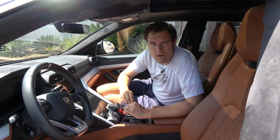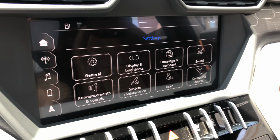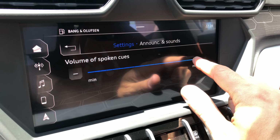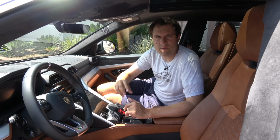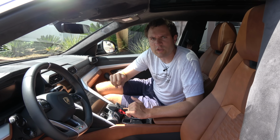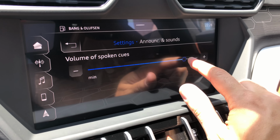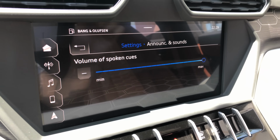Next up, going into sound settings, there's a little item in there called volume of spoken cues. You go in there and you can change the volume of spoken cues, like when there's some sort of spoken warning. That's not all that unusual. A lot of cars have that. The interesting thing is, when you're playing with it, it actually says volume of spoken cues over and over again. Take a listen. Volume of spoken cues.